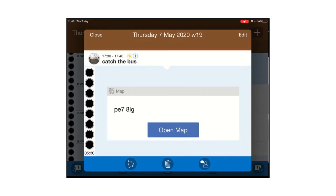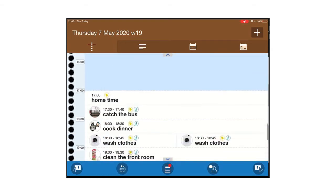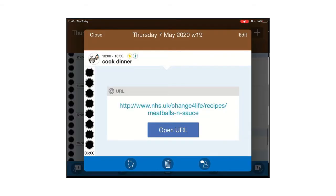There's the option to add a map to help the person find where they're going. This will be shown separately. There's the option to add a URL. This will take you through to, in this instance, how to cook your dinner. Again, I'll show you this separately after the presentation.